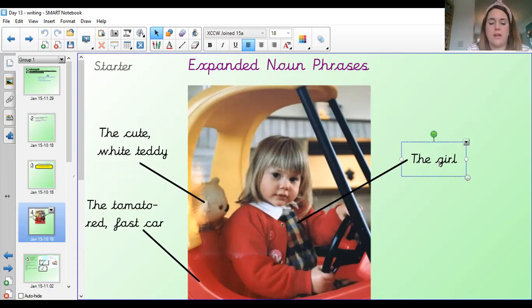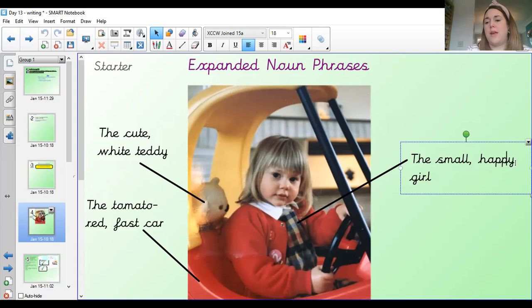And the small, happy girl. Or the small, happy birthday girl. I know it's her birthday because you might have realised, looking at the picture, that that's actually me. That's me on my second birthday with my new car. And I put my little teddy bear in the back to go for a ride around the living room. I thought you might enjoy that.